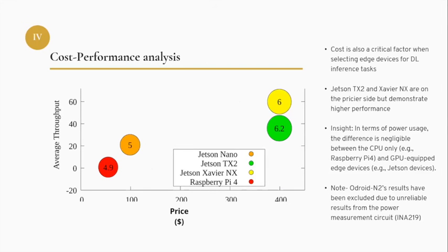Finally, something that we wanted to come up with, just to have an idea of what combination would be good. The y-axis is the average throughput, the x-axis is the price of the device in dollars, while the size of the bubble is the power consumption. These are the three things that are generally the critical factors when selecting a device for performing deep learning at the edge.